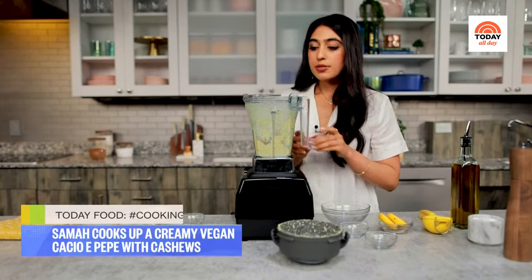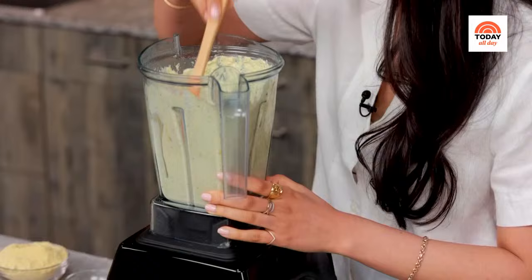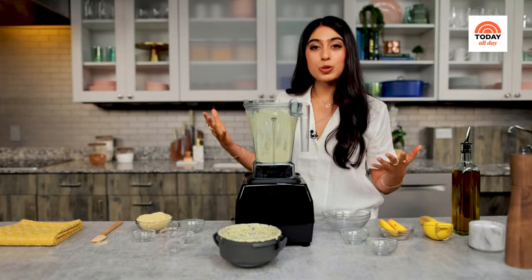I'm gonna add a little bit more water. I mean, it smells so cheesy already. I'm in love. Just a little. It looks so good. Sorry, that was a little dramatic. I have to show you this texture. I'm gonna give it one more good blend. Every time I make this recipe, I've made it so many times, but I'm always so shocked by how creamy it is without any of the dairy. It's magic.